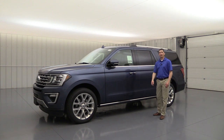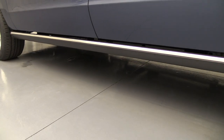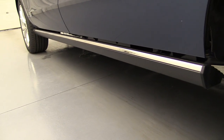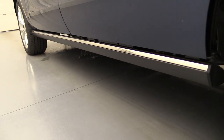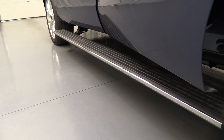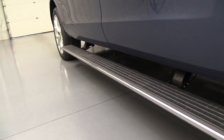Now when you go up to Limited is where a lot of people like the running boards, and that's a benefit because when I was looking at getting a vehicle, I got an XLT 202A. It was hard for me to kind of walk up to the Expedition because the power boards are one of the things that I really like on a vehicle. So this does get that when you go to the Limited. So magnetic painted with a chrome accent on those running boards on the side.